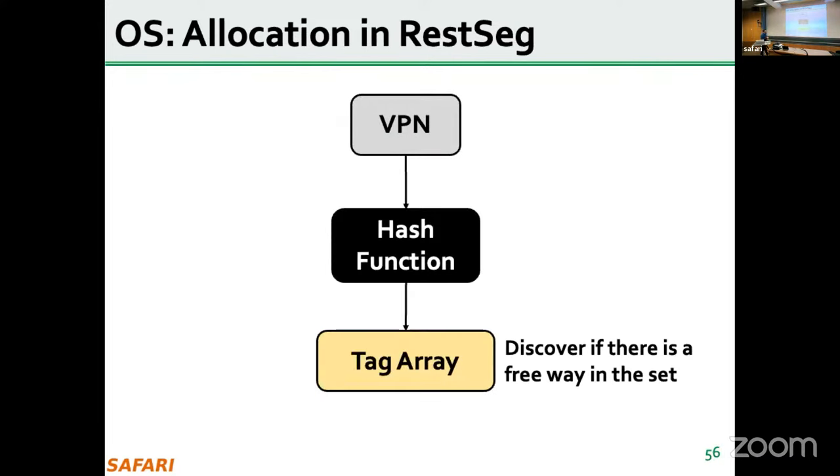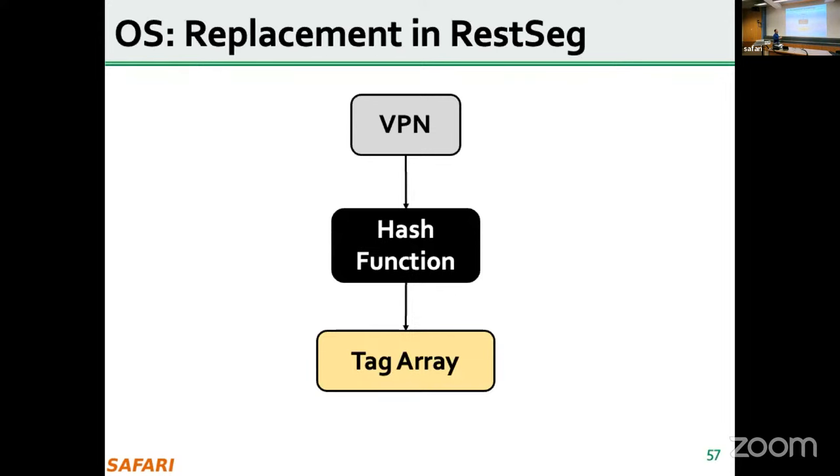Second scenario. We want to discover again if there is a free way in the set, but there is no free way in the set. And it's not a page fault. So we need to evict a page, unfortunately, from the restrictive segment because every way of the set is full.